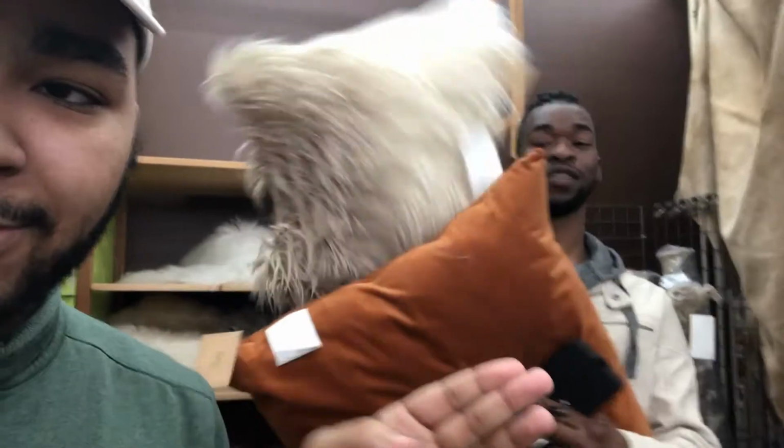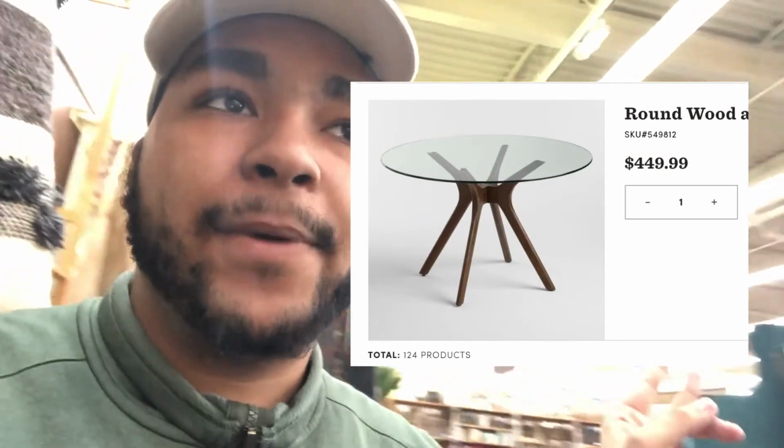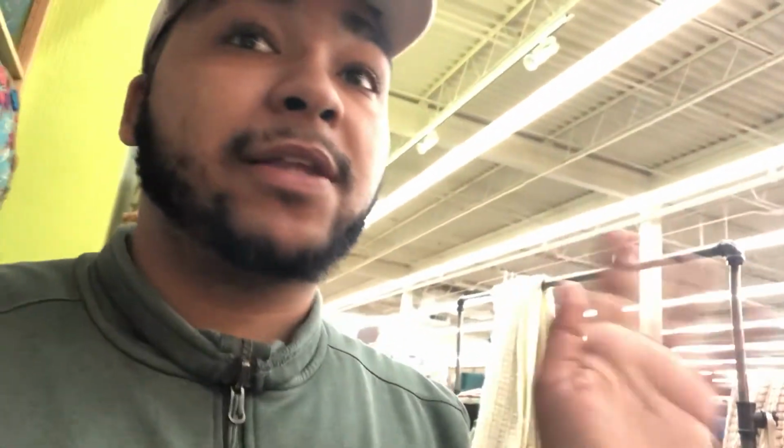Got these two pillows, like kind of like a fall orange and like a furry kind of white, and then I picked up this dining table. I'll put like a clip in here, but it was originally like $400 and it's $249 right now, so I just felt like I had to get it. It was the last one they had there, so I bought it as soon as I could.